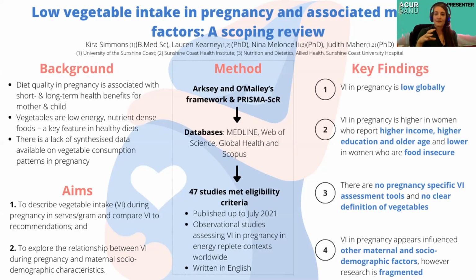In follow-on of this scoping review, my honors project was also conducting an intake study of vegetable intake here on the Sunshine Coast in a regional setting. And the second part of that study was looking at what women do that actually meets the recommendations, and whether we can develop an intervention based on what has already been shown to be effective in women that are meeting the recommendations. So hopefully soon we'll be addressing this gap in the literature.